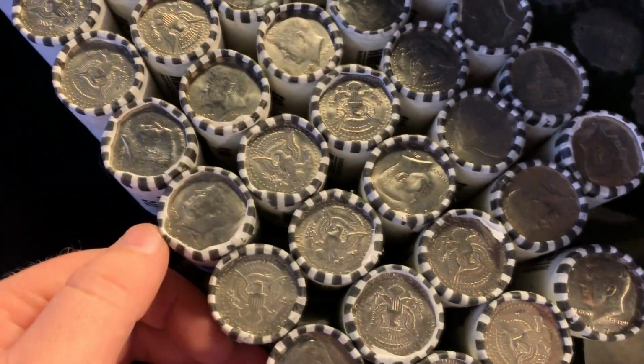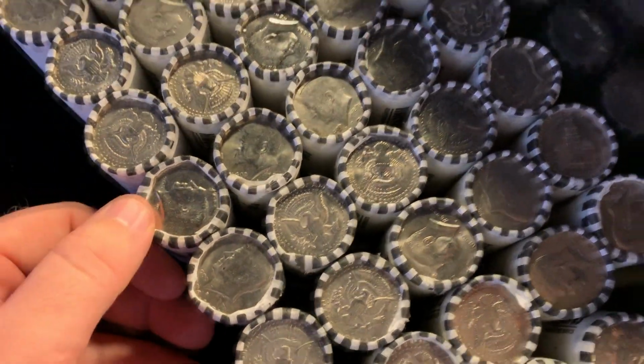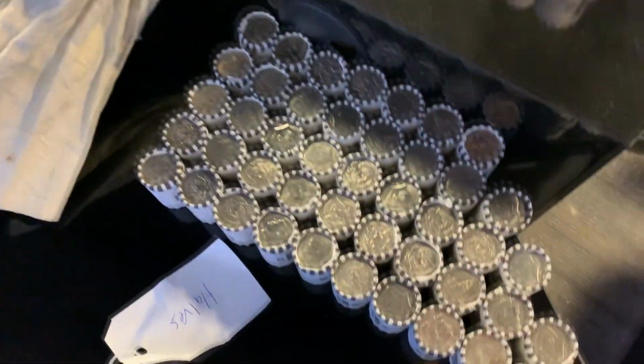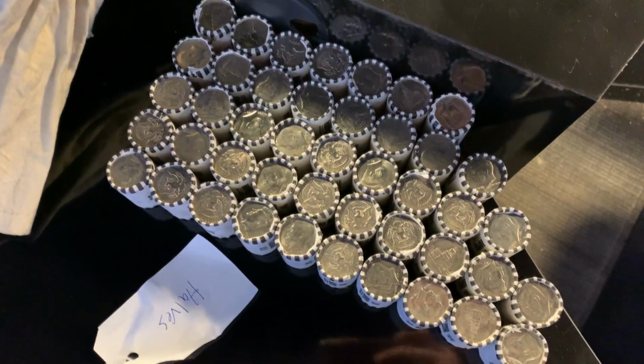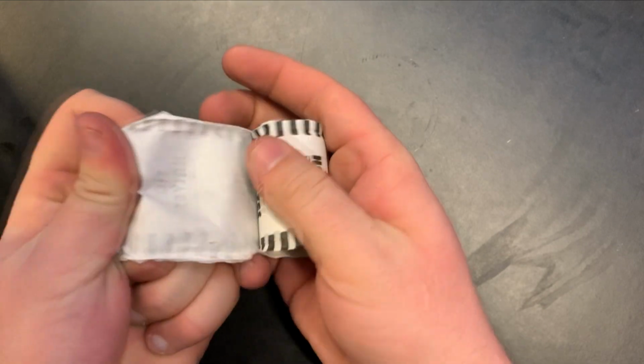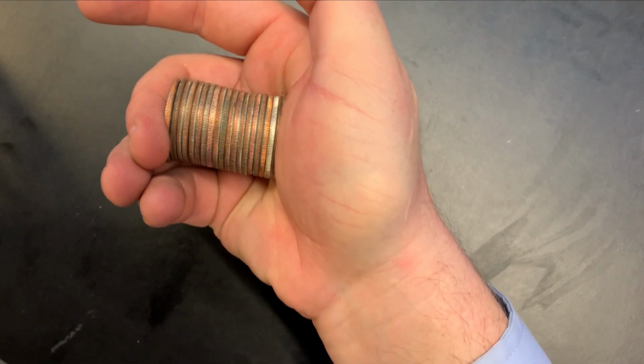But just to let everyone know, the rolls are looking a little sloppy. I didn't roll these myself. They did come from a bank, and here's the tag that came off of them from the bank. But let's go ahead and dive right in and see what we find. There we go. All right, we're on roll number 7.